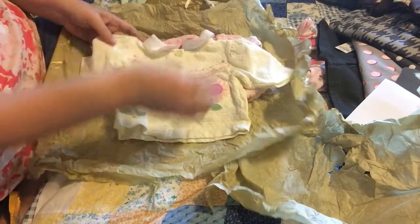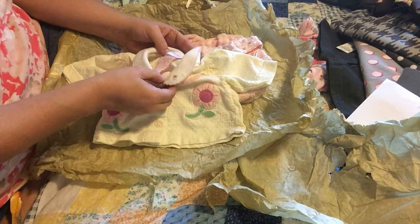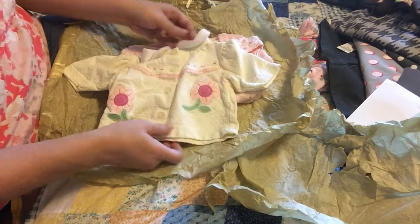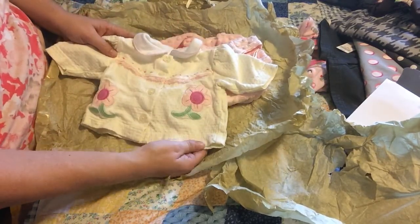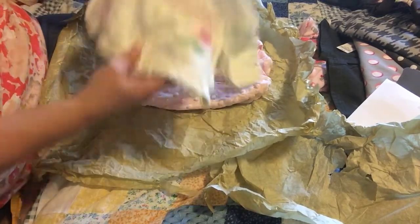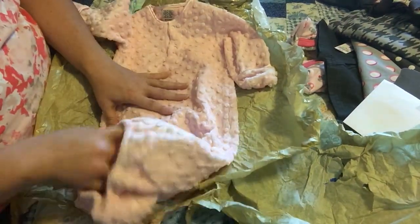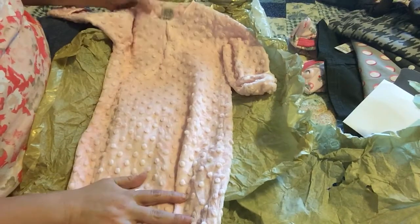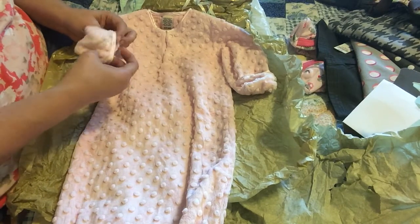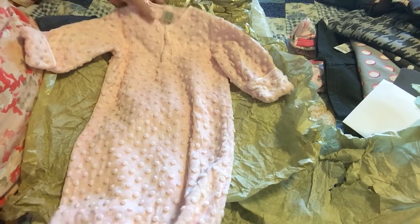Look at this little top or a jacket, either one. Oh, it's a Nanette, 0 to 2 months. Oh, tiny. This might fit my preemie. No, I think it might be a little big for Dubby Grace. But oh, look at this. Oh, it's that Minky, and it's a gown. Oh my goodness, I love it. It has little hand mittens. Look at that. Oh, wow.